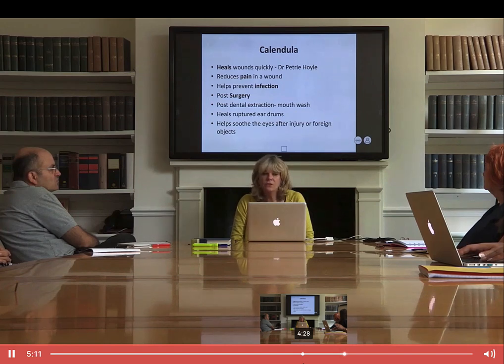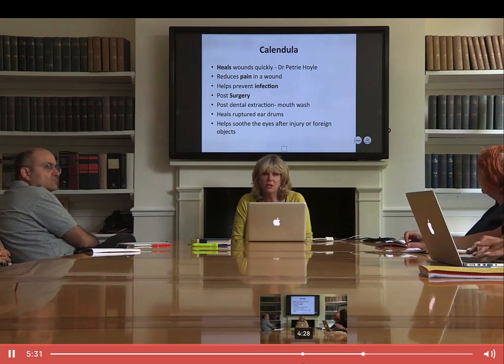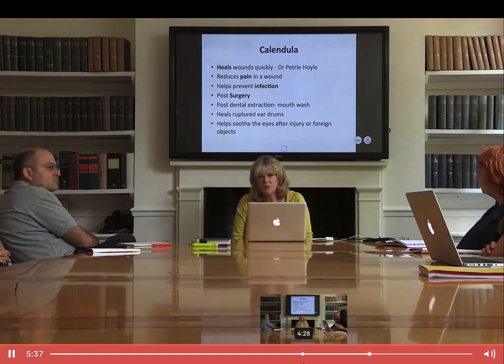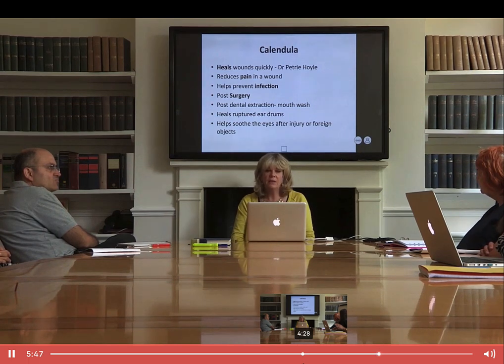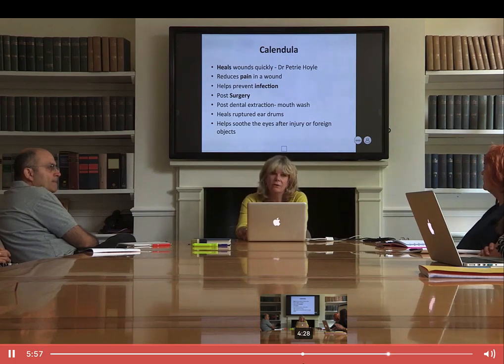And again, like arnica, we can use it after dental extraction. We can dilute it and use it as a mouthwash, not to be done too quickly because you don't want to disturb the clot that forms. But after 24 hours, not too forceful sluicing, but a gentle mouthwash of calendula can help to really speed up the healing of the socket. It also heals ruptured eardrums. When people have had ear infections and their eardrums have ruptured, calendula can sometimes help the eardrum to heal. And it also can be used in eye baths to help soothe the eyes after injury or something having gotten in the eye.